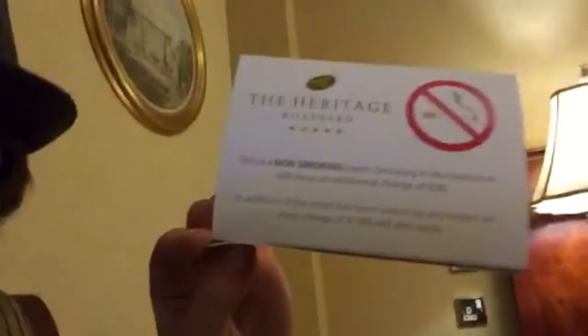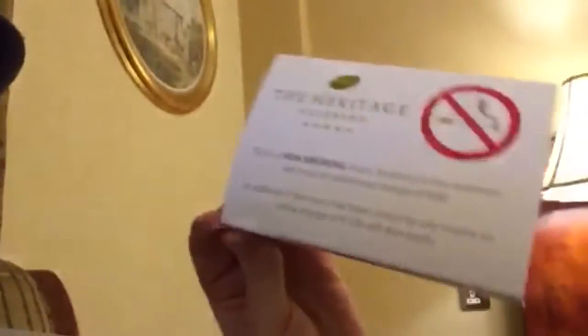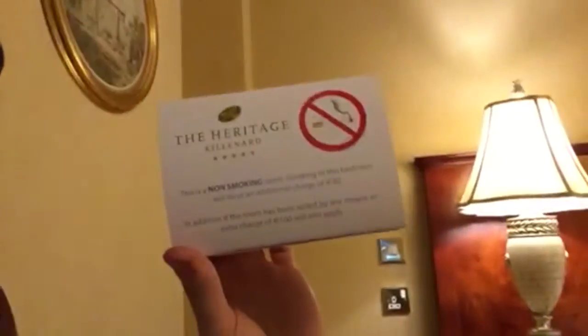You know, in hotels, you get this thing. It says non smoking room, blah blah. Additional charge of €80. But then there's this thing down the bottom here, which I thought is kind of weird. It says, in addition, if the room has been soiled by any means, an extra charge of €100 will also apply. I don't really know how you could soil the room. So basically, I think it's a bit like The Inbetweeners where you shit on the floor, you have to pay him €100, and the machine I think it was €50, but I hope Shona doesn't shit on the floor because she doesn't get out to fancy places like this very often. So we'll have to wait and see.